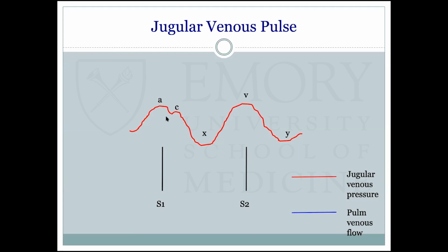The X descent, so you have atrial contraction, and then the X descent as the right atrium relaxes, and then you have the V wave as the right atrium fills. Then they have the Y descent in early diastole as the right atrium empties into the ventricle. So again, atrial contraction, atrial relaxation, atrial filling, atrial emptying. A X, then V Y. X descent, Y descent, A wave, V wave. V wave generally corresponds with roughly the second heart sound.